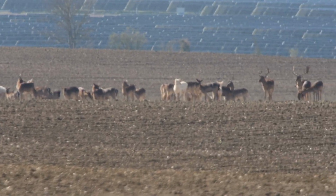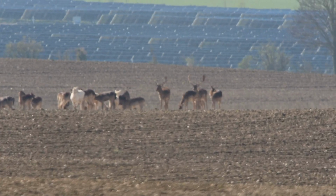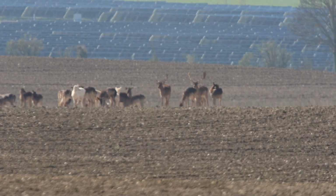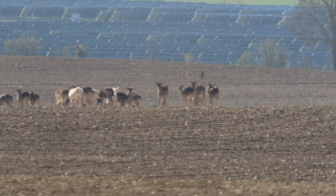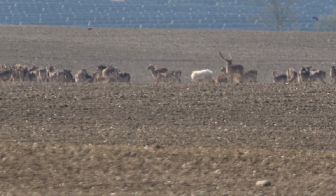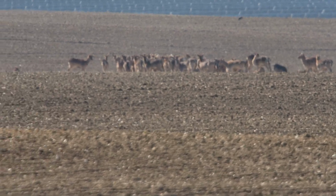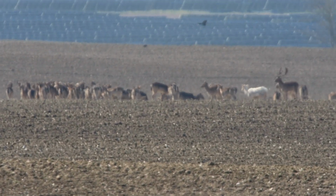So pleased I managed to bring the tripod. And the reason being is when I was in the car park, there was quite a bit of activity and I wanted to do a bit of video footage, and I decided not to put it back inside the car, but keep it out.